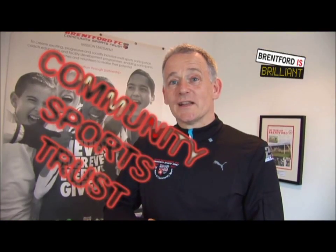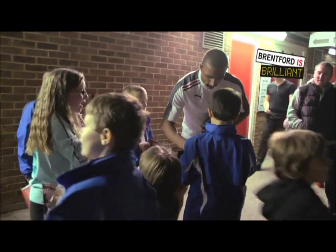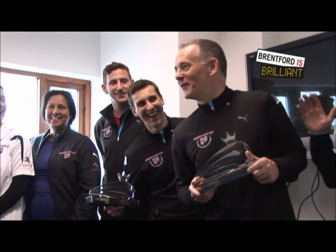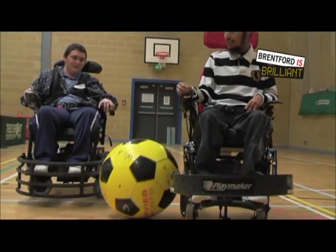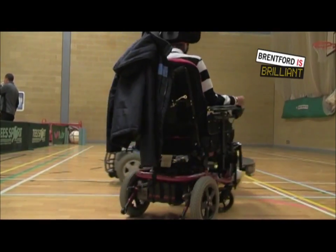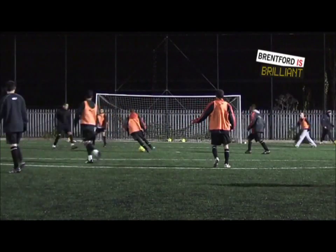The Sports Trust is celebrating its 25th year of community activity this year. It's linked to Brentford Football Club. We now have 100 staff and volunteers that work out in the community, delivering over 5,000 sessions in over 20 sports throughout the year. Many of our projects are social inclusion based, for instance working on housing estates and within a range of programmes to encourage and involve people and engage them through sport.